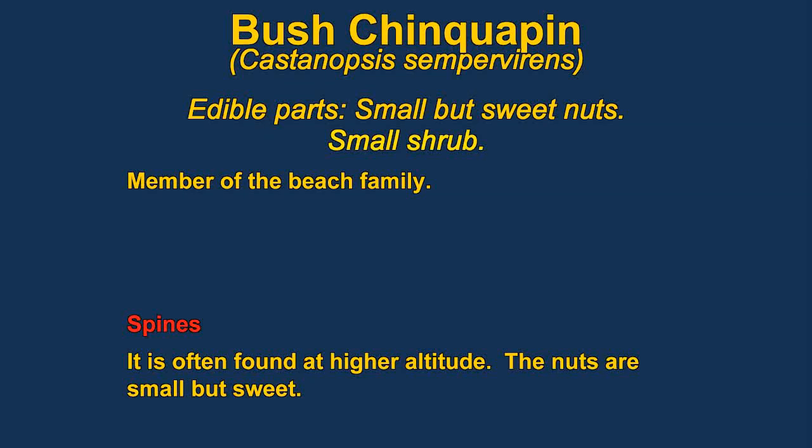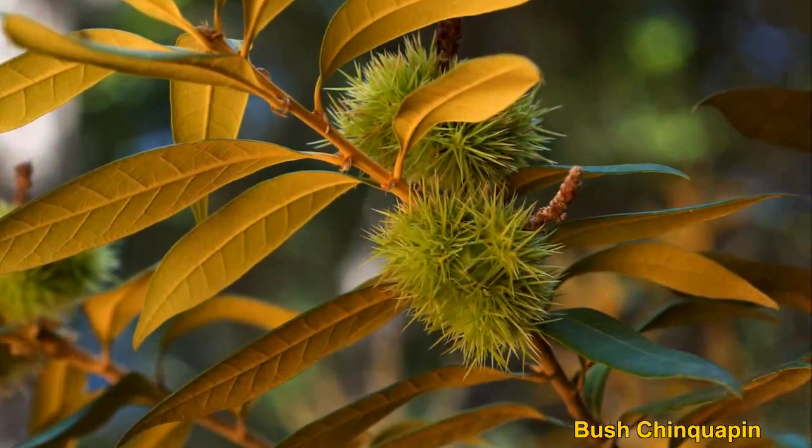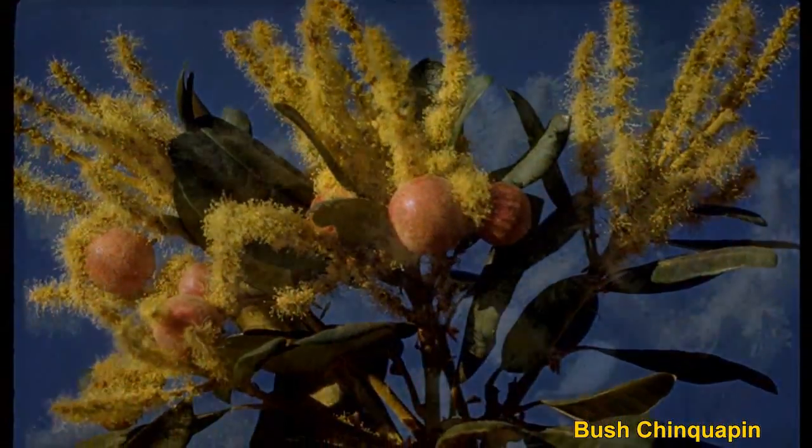Bush Chinquapin is a member of the beech family. They are usually a small, inconspicuous shrub-like plant. The nuts are very sweet tasting. There is a dense layer of golden scales on the underside of the leaves.